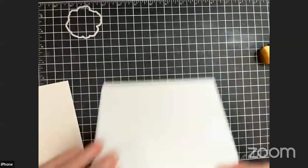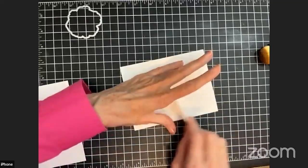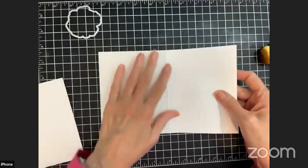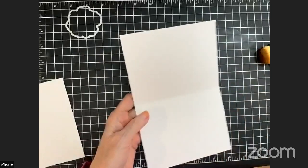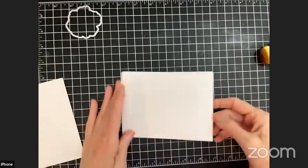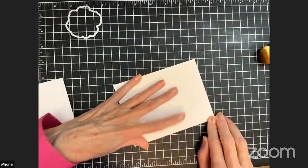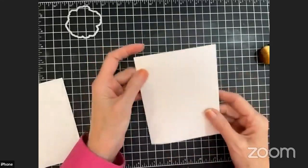All right. So the first thing I'm going to do is fold my card base. Now, for those of you starting out, you may wonder how to fold your card base. When you score your card base, you have a valley and a mountain. A lot of people say fold that valley inside, like so. I like to fold mine, and I find it folds better if I fold the mountain inside. So it's just a matter of what you like.